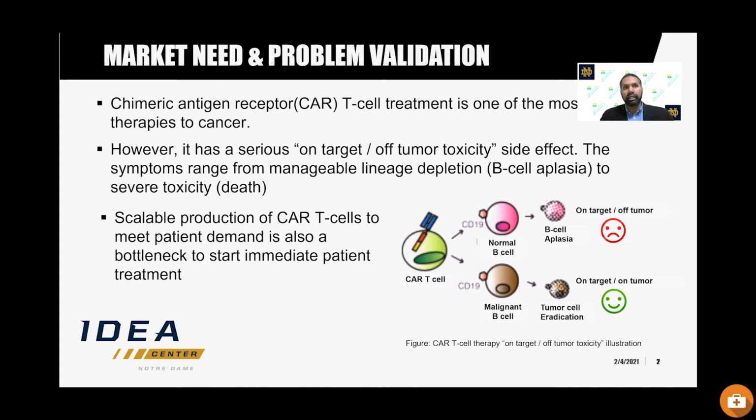The problem has been validated. Cancer is a problem, and there is a market need for better therapeutics. CAR T is already available in the market thanks to Juno, Kite Therapeutics, and also Novartis. In a very simple form, you take a patient's T cell, you insert a gene that expresses a receptor, which is an antibody to a cancer biomarker. And once this antibody on the CAR T cell binds the cancer cell, you have activation within the CAR T cell to express cell-killing cytokines. And this is basically how it finds the cancer cells in the patient and also kills the cancer cells.